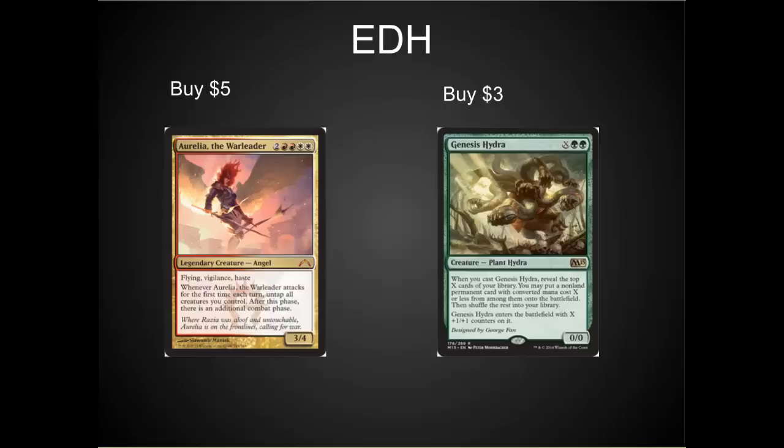Genesis Hydra is another one that I see as very playable both in Standard and in EDH, and is only running about $3 right now. If you can find it at that price, it's going to be well worth it. It's a fun playable EDH card and may even see some play in Standard.